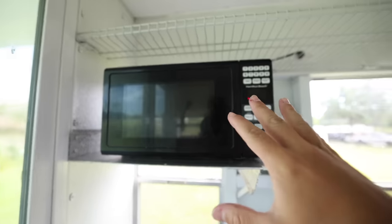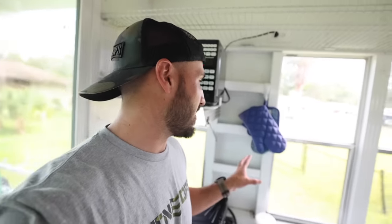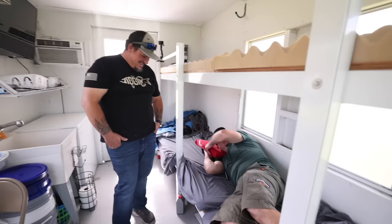I mean, all the way down to the cooking stuff, right? So check this out. We've got a microwave here. We've got an oven. So you could legit bake cookies inside the floating tiny home. And you don't even need anything extra to bake cookies because he left the mittens. He left everything back here for us.